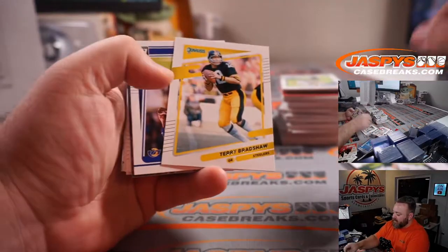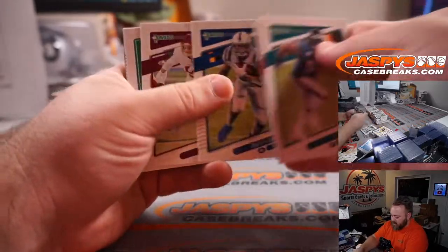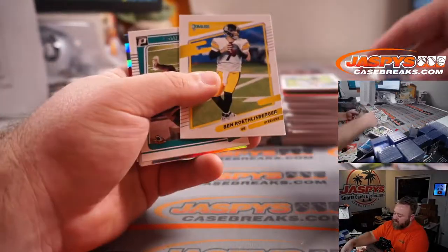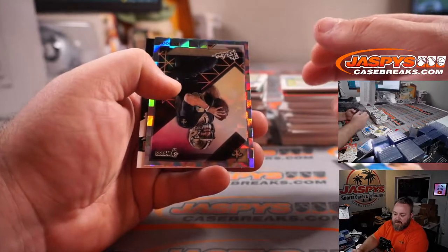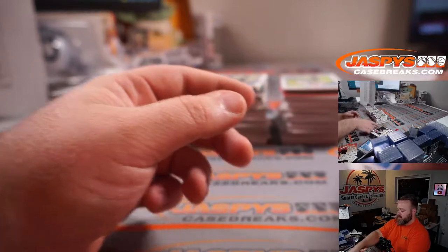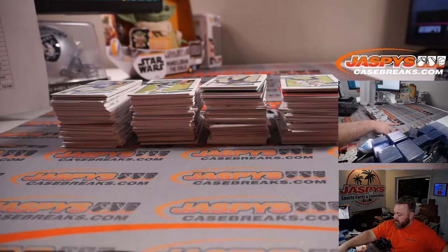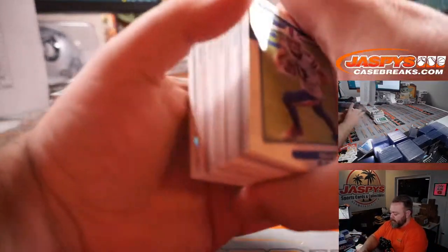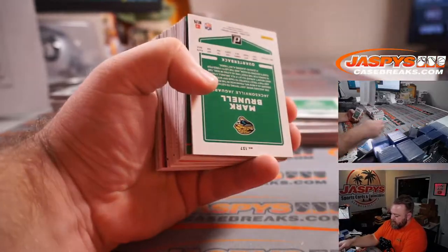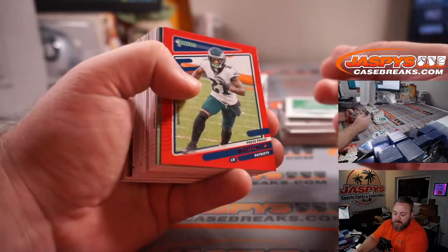About 4.5 boxes until we figure out. Aaron Rodgers, no helmet for the Packers. Justin Herbert, no helmet for the Chargers. And Miles Garrett to 75 for the Browns. That is Faith Benson. Demetric Felton, optic rated rookie for the Browns. That is Faith Benson.